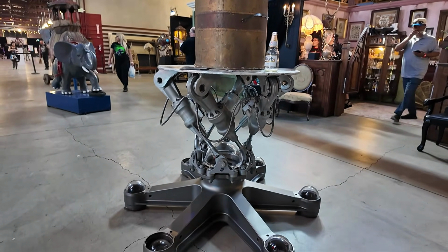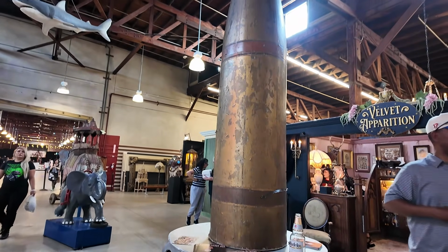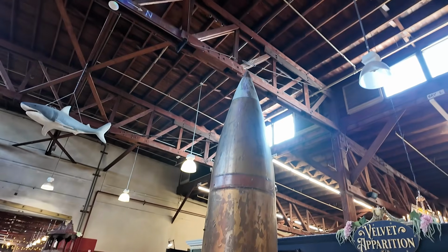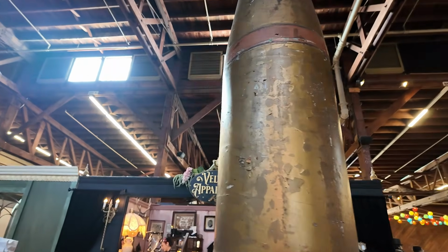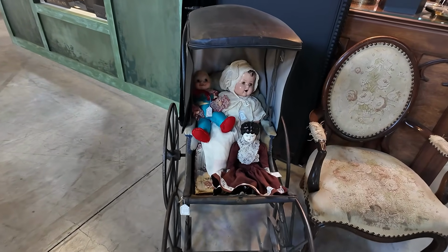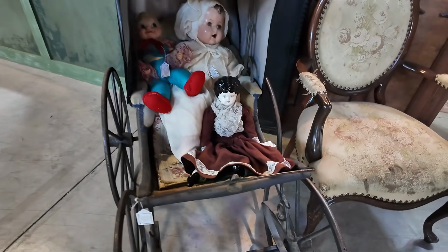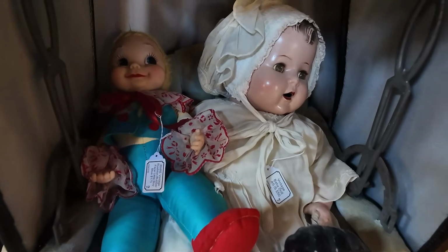I don't know what this contraption is on the ground, but they made it into a table, and that is a giant artillery shell up on the table. That is crazy. I can't even imagine if that actually hit something. We found us some more creepy dolls in this little carriage. Those things are awesome. Love the porcelain faces.